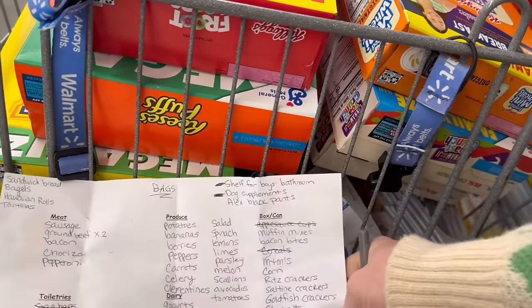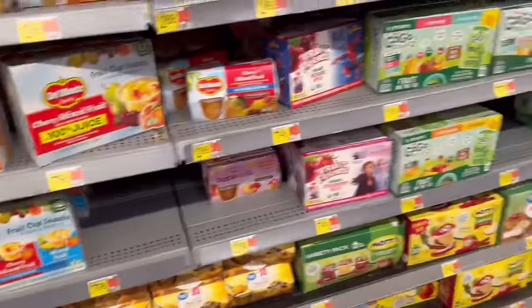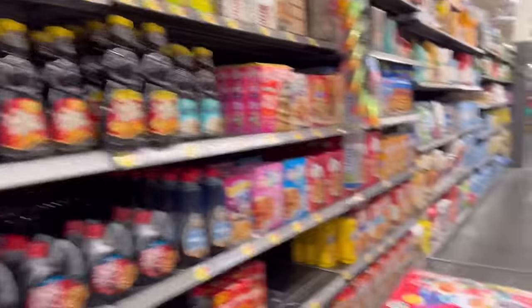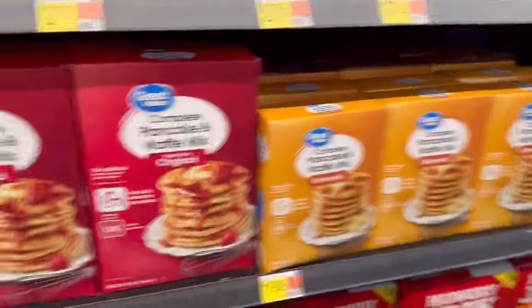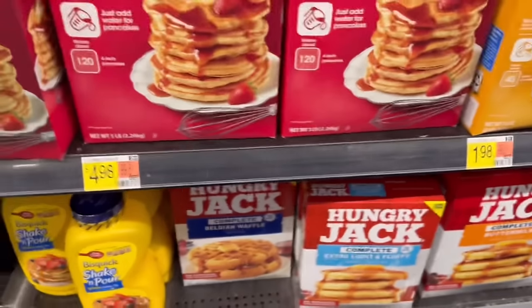Cereals. All right. Oh, we're like out of crackers. Or not like, when I say out, I mean we have like one day's worth left. Did I walk by the waffle mix? No. Must be the next time. Waffle mix for Waffle Wednesday. Usually use two boxes of waffle mix.